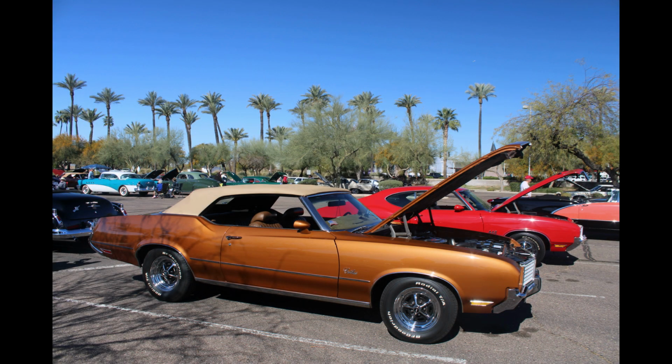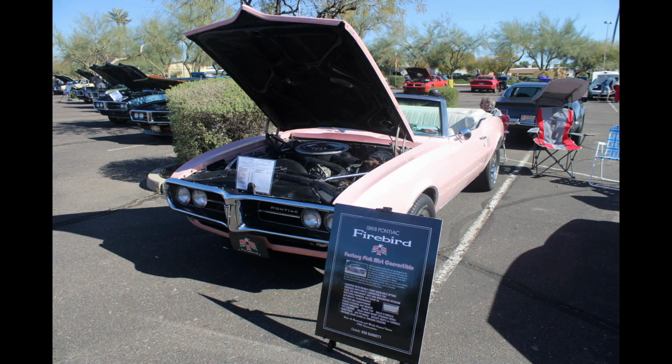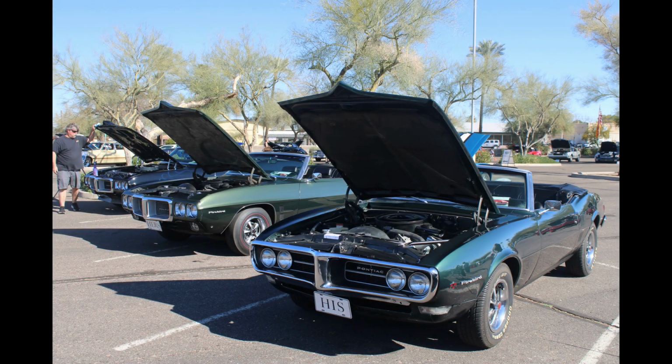This year, the show was relocated from the Pavilion's McDonald's venue that was used for many years to the East Valley Institute of Technology in Mesa. This new location offered lots of room, plenty of shade trees, delicious food provided by 2 different food trucks, and easy access for all participants.